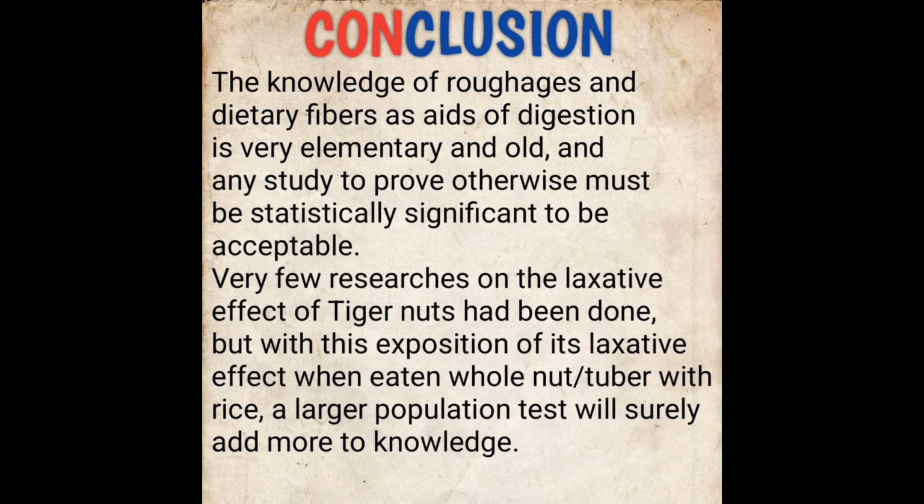Finally, the conclusion. The knowledge of fibers and dietary fiber as aids of digestion is very elementary and old, and any study to prove otherwise must be statistically significant to even be acceptable. I'm sure it will even be contested because it has become more of a law than even a theory or an hypothesis. Very few researches on the laxative effect of tiger nut have been done. But with this exposition of its laxative effect, when eating whole nut or tuber with rice, a large population test will surely add more to knowledge.